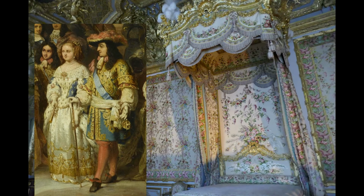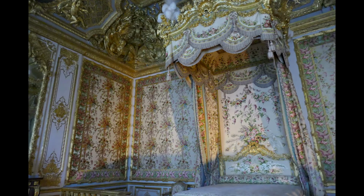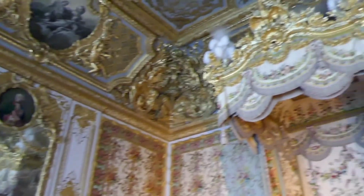Two queens died in this room. This is the room where 19 princes were born. The chandelier is where 2 of them were conceived. Okay, just kidding. Royal babies were delivered in public with witnesses to prove their blue-bloodedness.